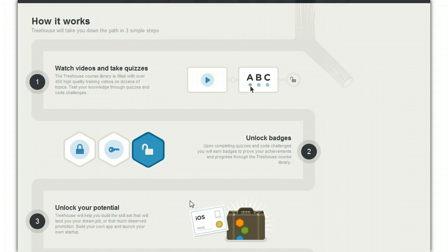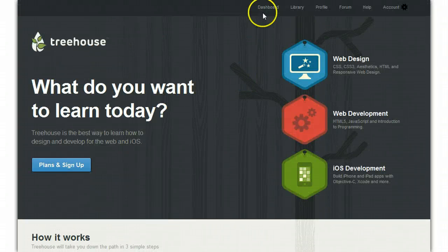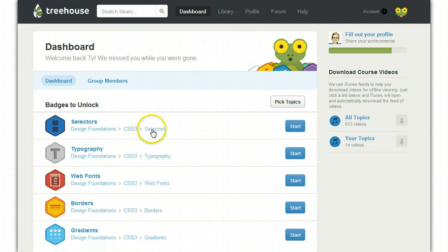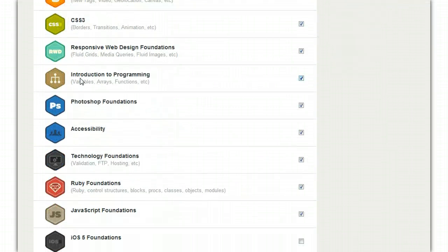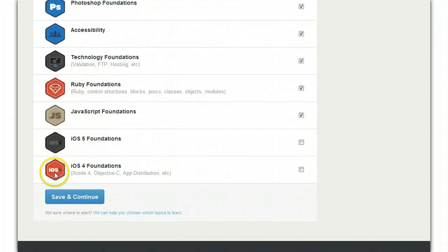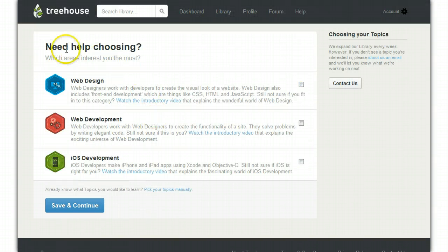Once you make an account, you're given the dashboard feature, which allows you to choose different topics that you may be interested in. So you don't have to take them all at once. If you just want to focus on web design, you can go straight to the web design, or if you want to jump right into the iOS development, it's right there too. And it really makes it easy if you're unsure of where to start. You can just choose what you're interested in, and Team Treehouse will filter what is best for you.